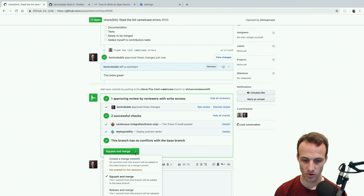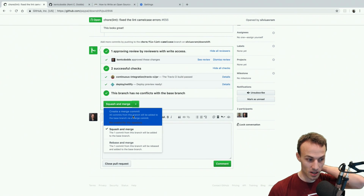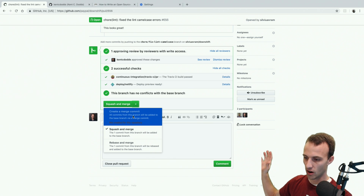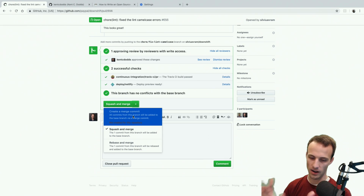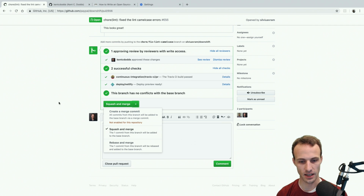So here, let me show you. There are a couple things that you can do. You can create a merge commit. This was the default for many years back in the day with GitHub. It was the only thing it did. What it would do is take all those commits and stick them on the history, but then have a merge commit. Even if there was only one commit, you'd get that commit and then a merge commit. I don't even know what that is, but it was super annoying. It made your history look ugly, and I did not like it at all.